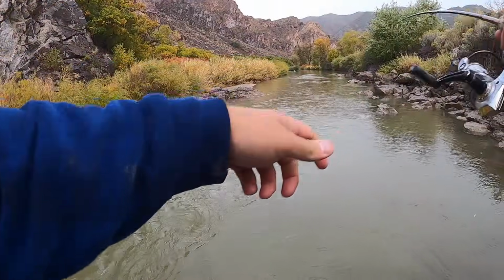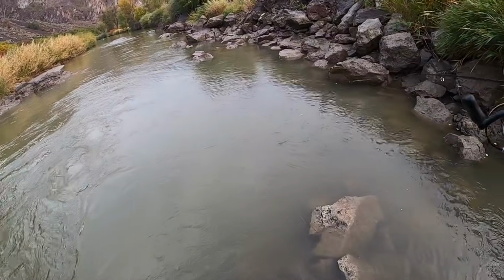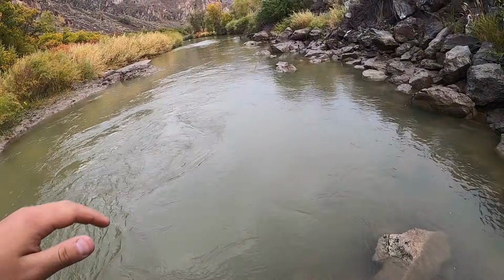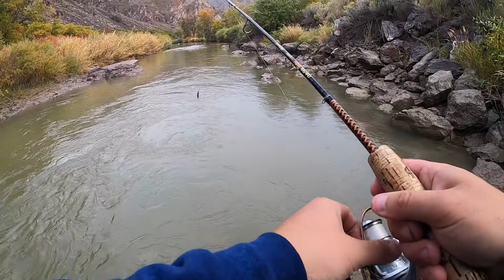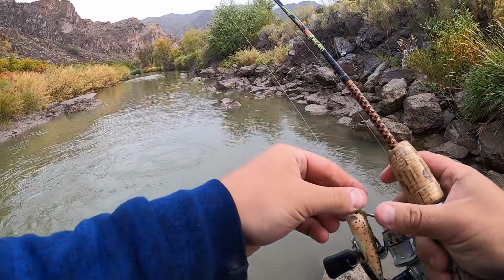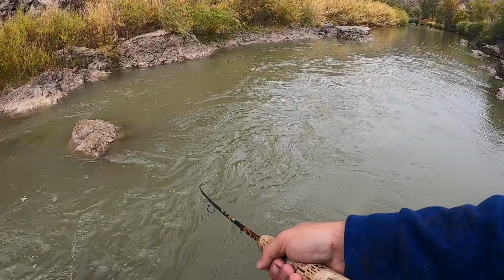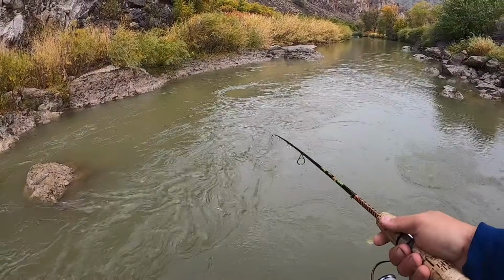Oh my gosh, he's making a big wake behind him. Just how big is it? I don't know. But that's a good one. Oh my gosh! No! I think that was bigger than the last two. Oh, I don't even want to think about it. That could have been one of the biggest trout of my life right there.